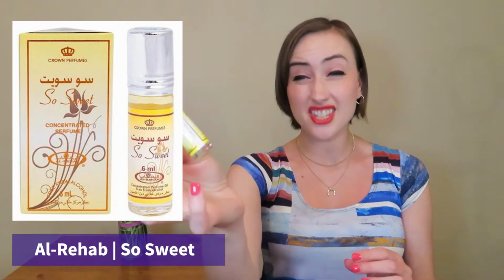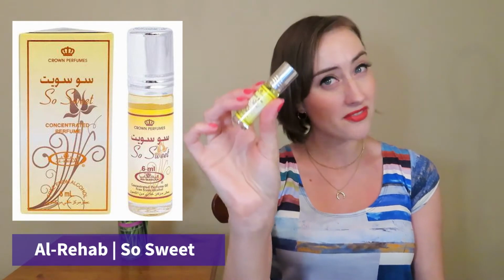Second to last, I have So Sweet, and I could not find the notes anywhere for this, unfortunately, so I'm kind of flying blind here, but it's also not really my favorite. I only have the oil, but when I first applied it, it was like a scented Barbie doll head kind of feeling, very plasticky with this synthetic childlike fruitiness to it, as if it's scented plastic. And the dry down is just this generic sweetness. That plasticness went away.